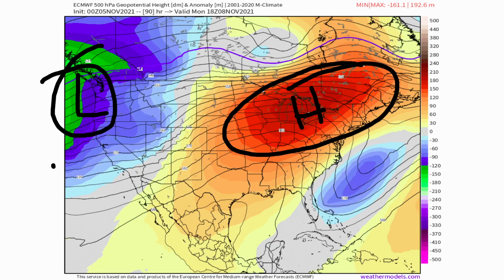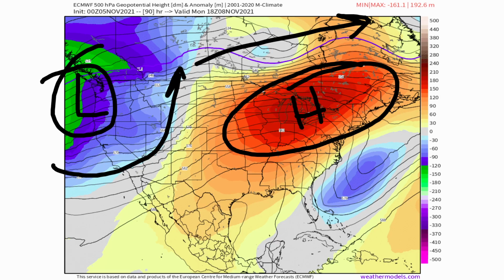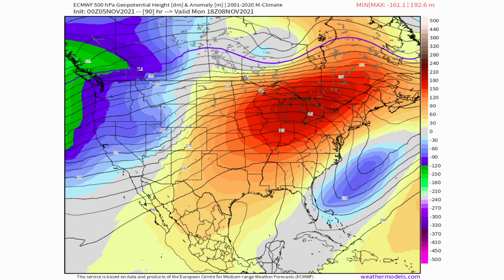So we have troughing into the west, we have ridging up over the central and east of the country, and then that's really not going to move too much. The only area that might transition from warm to cold this week is going to be the northern plains, but the rest of the country will basically stay either in a cold or a warm pattern. We're not going to see too much shifting around.